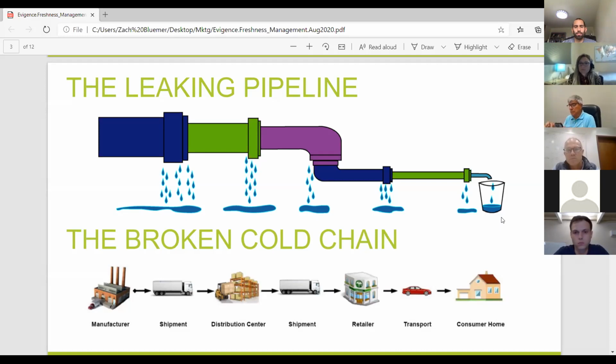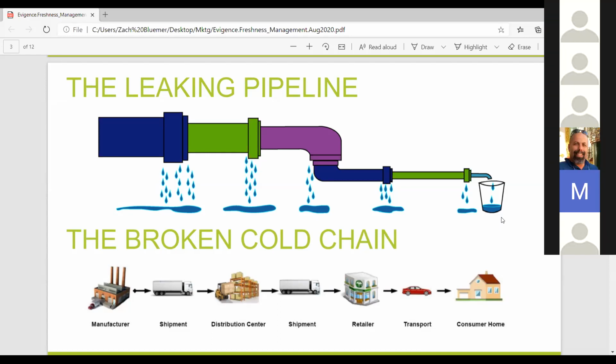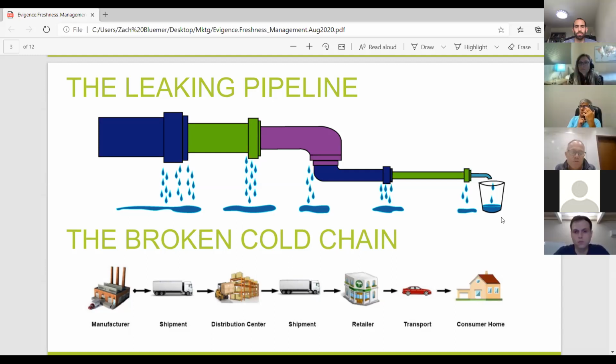But getting back to the presentation for a minute, that leaking pipeline: where do we see loss in shelf life and loss in product quality? Really it's due to breaks in the cold chain and the supply chain. And that's what you see here. From manufacturer to DC, from DC to retailer, and then from retailer to home, all of those have certain components which are exposing products to potential abuse and therefore reducing shelf life.